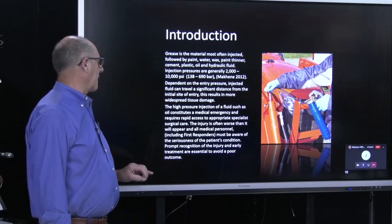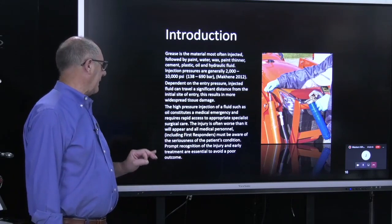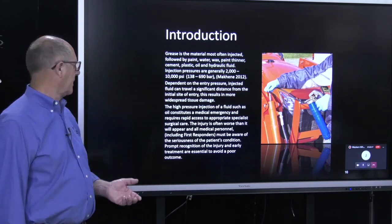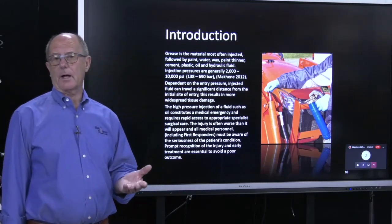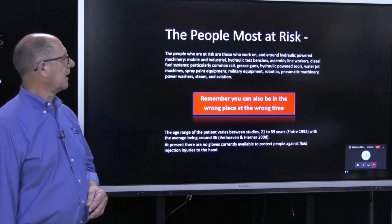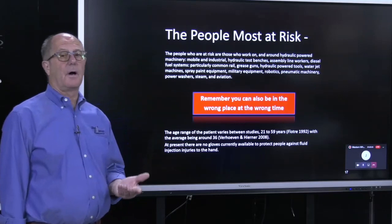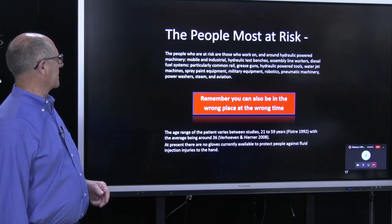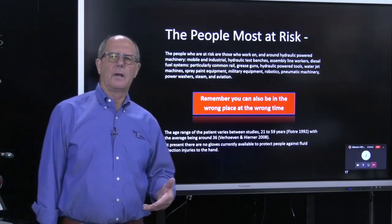It requires rapid access to appropriate specialist surgical care, and that's why we need a plan. The injury is often worse than it will appear, and all medical personnel, including first responders, must be aware of the seriousness of the patient's condition. Prompt recognition of the injury and early treatment are essential to avoid a poor outcome, but of course they never guarantee that the outcome is not going to be poor. People who are most at risk are people who work on and around hydraulic powered machinery. It doesn't matter whether it's mobile or industrial: hydraulic test benches, assembly line workers, diesel fuel systems, particularly common rail, grease guns, hydraulic power tools, water jet machines, spray paint equipment, and so on.